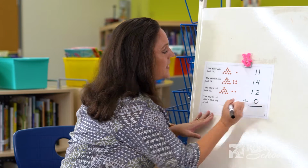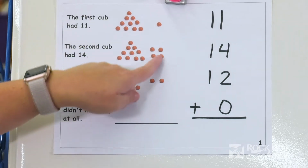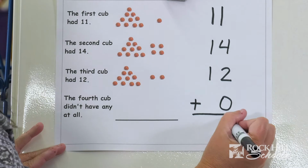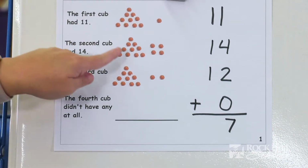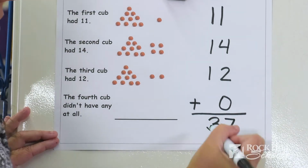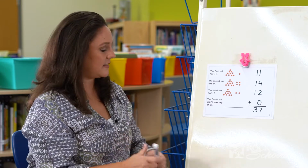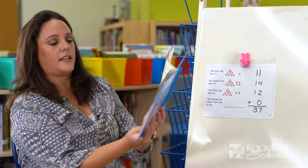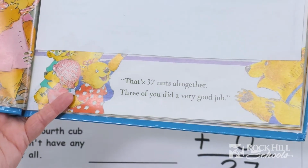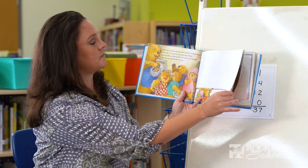We're going to add these together. Let's see how many we have. Okay, how many single nuts do we have? 4 and 1 is 5, plus 2 more is 7 single nuts. And how many groups of 10? 3 groups of 10. So how many nuts did they gather? That's right, 37 nuts. That's 37 nuts altogether. 3 of you did a very good job. Do you think the 4th bear is going to help out this next time? Let's see.